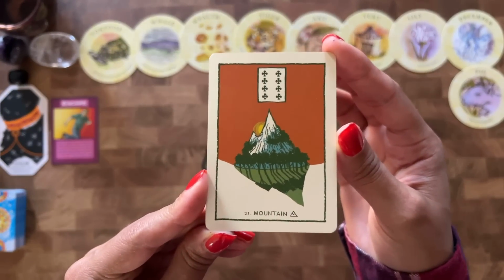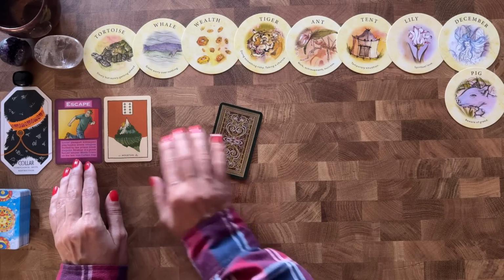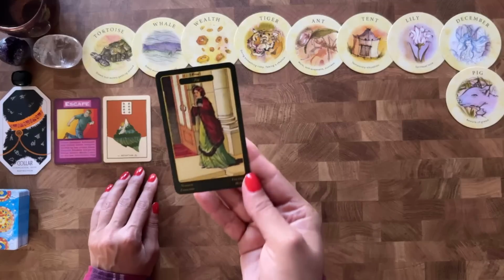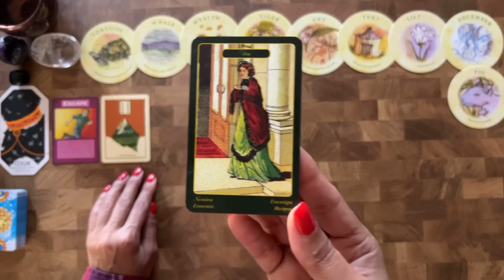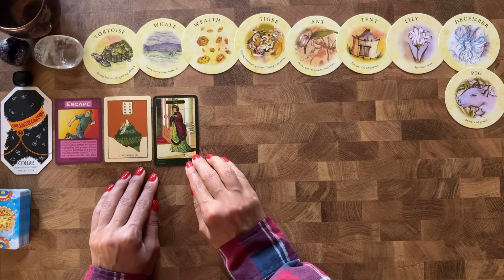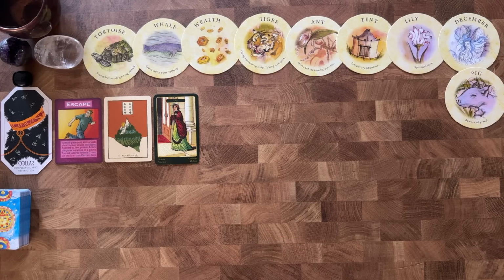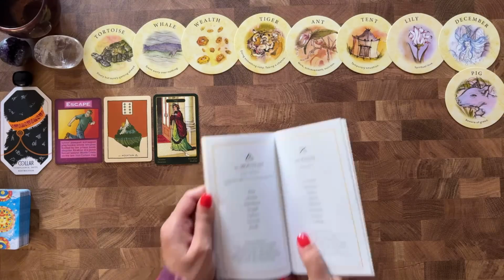Mountain. Okay. And you've got foe. Let's read what the mountain is talking about. The mountain, number 21. Let's just look at the keywords here associated with this card.